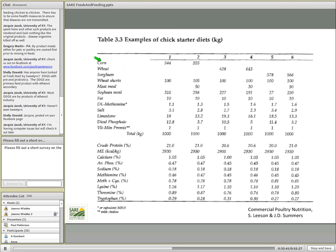Here's options of different types of diets meeting the same levels of nutrients for the chick starter using either corn, wheat, or sorghum, and then using meat meal or not using meat meal because some may not want an animal product in their diet. So here's a corn diet with some soybean meal and a little bit of wheat middlings, and then another diet that's using wheat shorts and soybean meal.